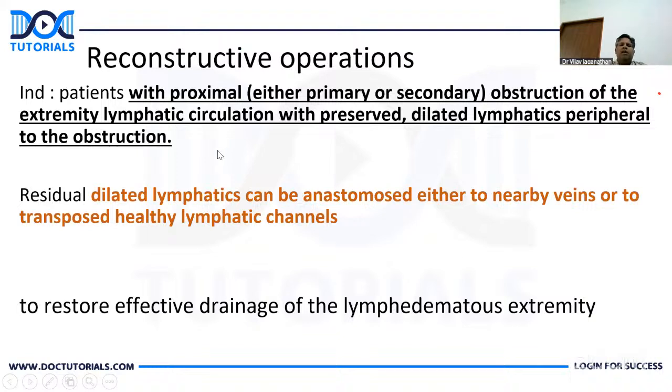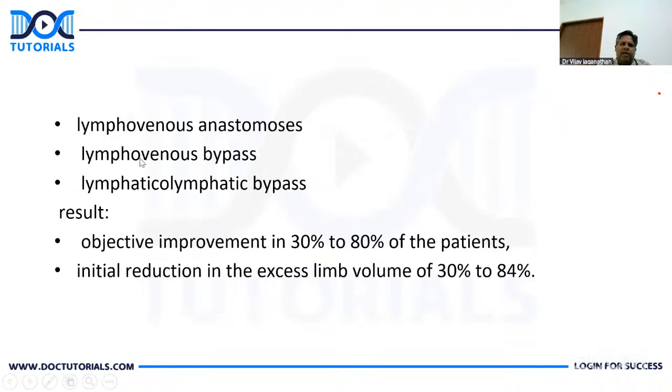Reconstructive options are reconstructing the lymphatic channels. This can be done only in cases wherein proximal obstruction of the lymphatic circulation is seen with preservation of the dilated lymphatics in the periphery. If the peripheral lymphatics are destroyed, then nothing can be done. The residual dilated lymphatics are anastomosed to the nearby veins or bypassed, or even lymphatic anastomosis is done. So lymphovenous anastomosis, lymphatico-venous anastomosis, and lymphatic bypass surgeries are the various known functional surgeries. Improvement is seen in the condition, and nearly 80% reduction in volume is also seen.